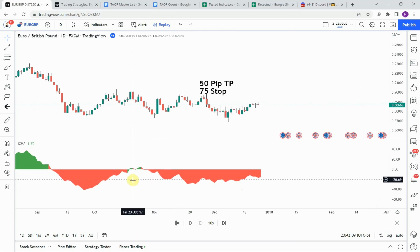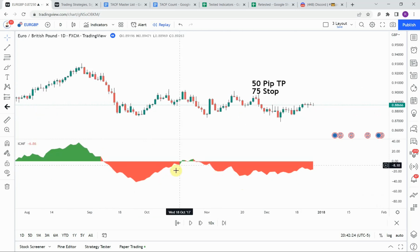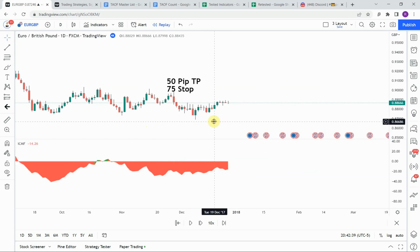And so what we are looking for, as you can probably guess, is as the money flow oscillates to the downside of that zero line and turns red, we are going to go short. As it breaks up above that zero line and is in the green color, then we are going to go long. And so that's the setup we are looking for. Let's go ahead and get on with the testing and see what we can get out of it.